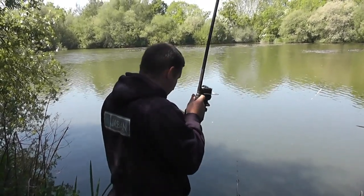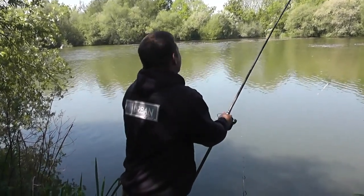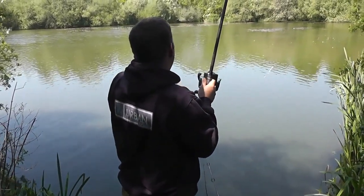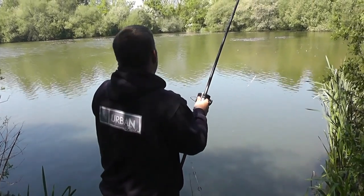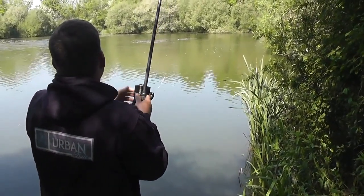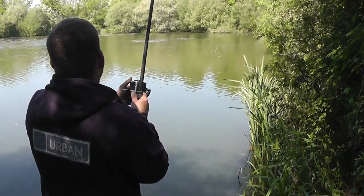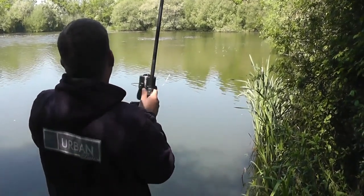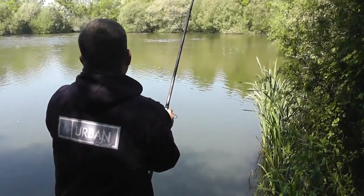Bends into another one here. I've just been trying to sort my rods out. I haven't got into the swim yet, but I'm going to bang a couple out in another swim. It looks like he's into another, which is handy. Hopefully I'll get settled into my swim this afternoon sometime.